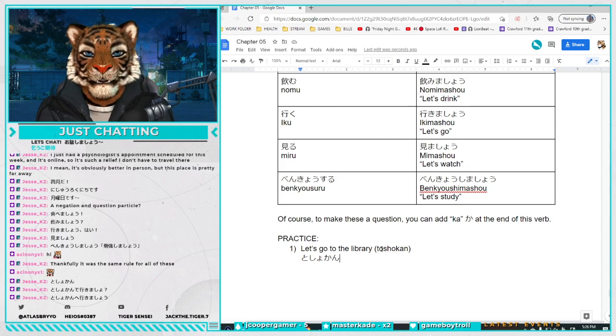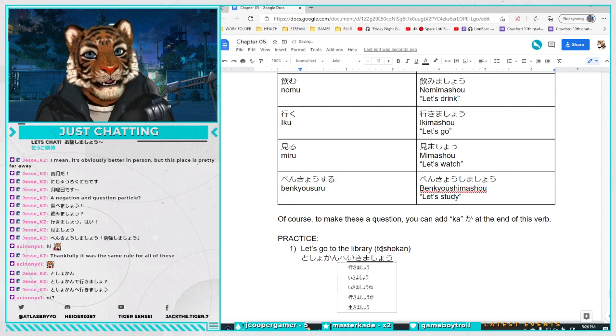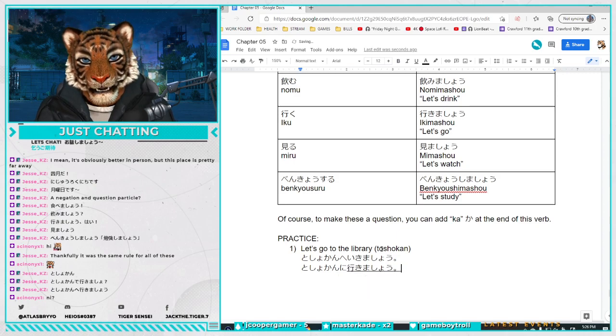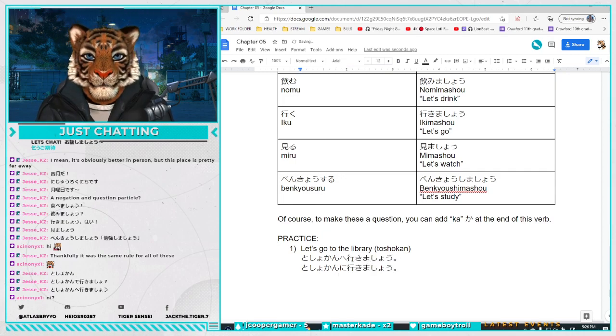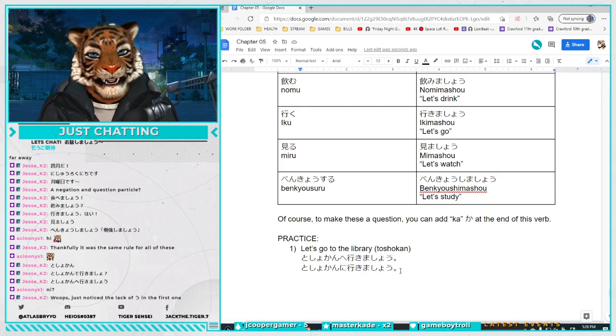Yes, you can use toshokan e ikimashou. For your mashou, make sure you had that last u. So, toshokan e ikimashou. Toshokan ni also works. Ikimashou. I forgot that we can use this kanji now, so here. Oops. There we go. So, toshokan e ikimashou or toshokan ni ikimashou. They mean the exact same thing.